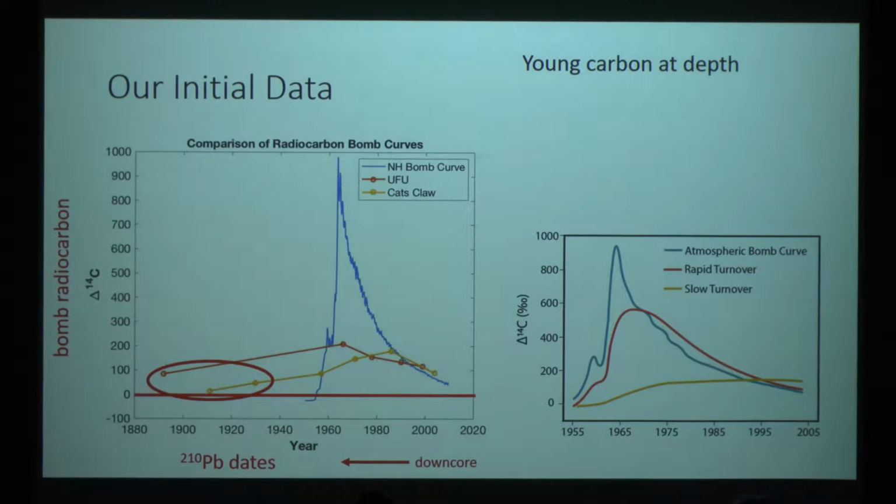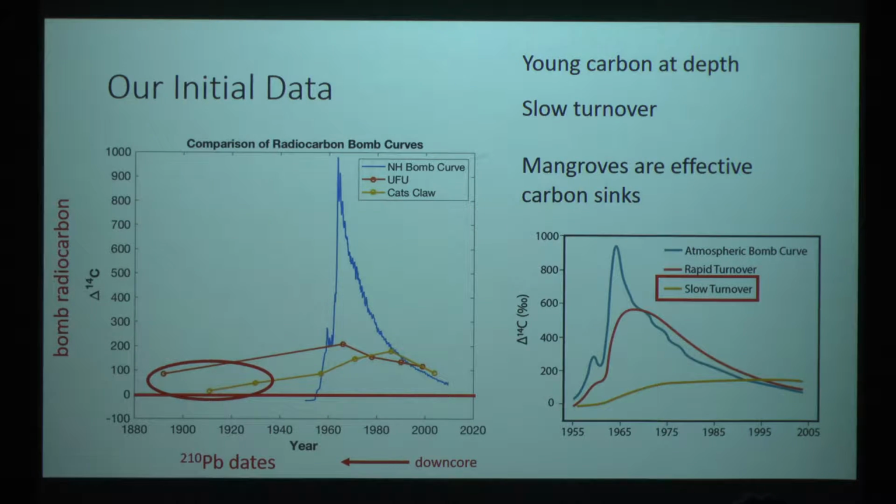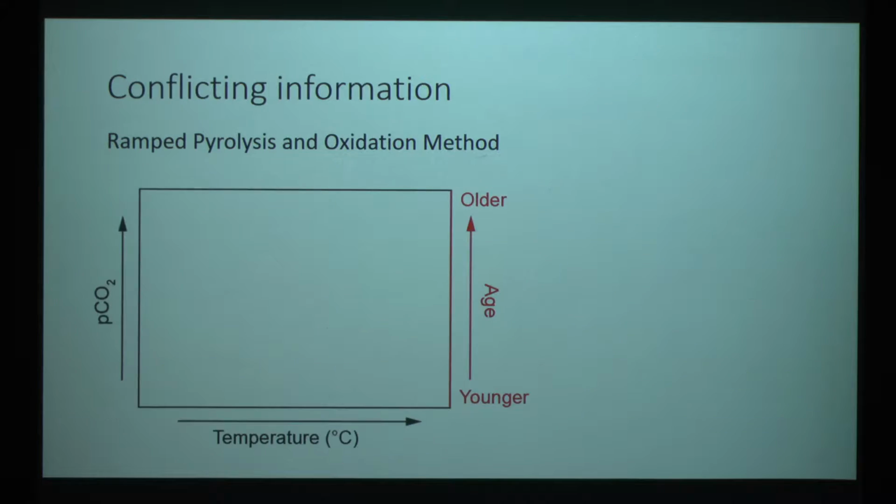The second thing we noticed was that these curves actually looked a lot like these slow turnover curves that I was just telling you about. And so this seemed really great. It seemed like mangroves were taking young carbon, transporting it to depth where it was being stored for a long period of time, meaning mangroves would be very effective carbon sinks. And that confirms a lot of what is said in the blue carbon literature. However, it's never quite that simple.